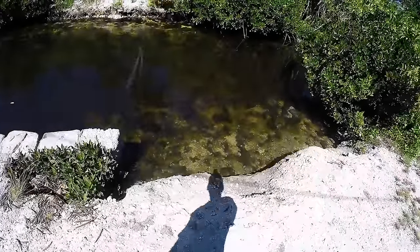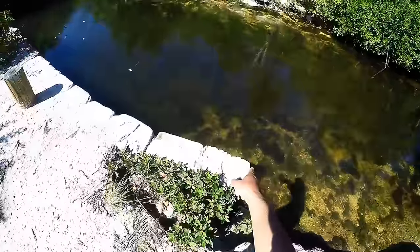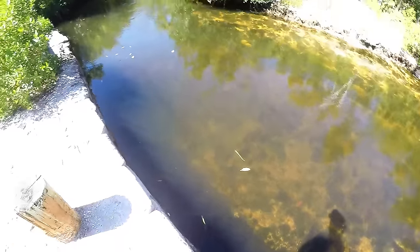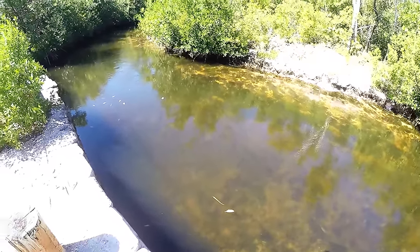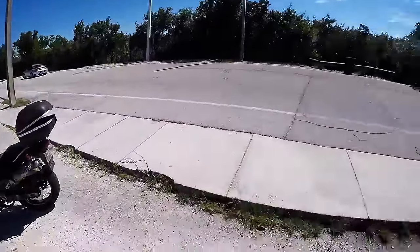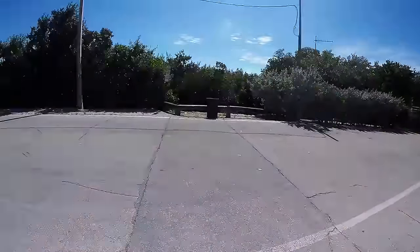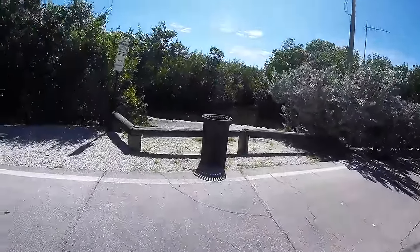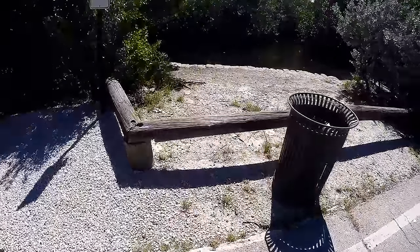First spot. It's my grunt spot. Those are all grunts. Lots of grunts. And then just depending on the current, because the pipe runs through here, that's the salt ponds out that side.